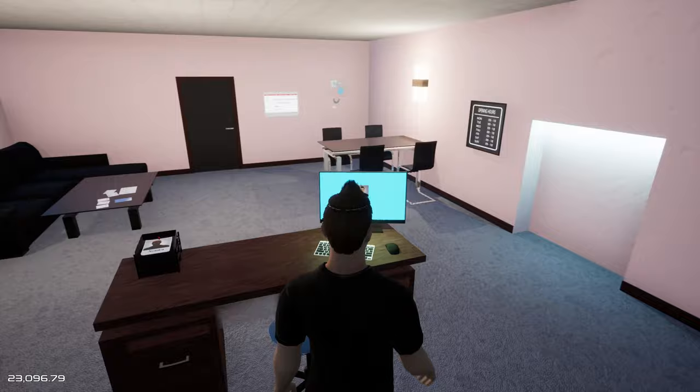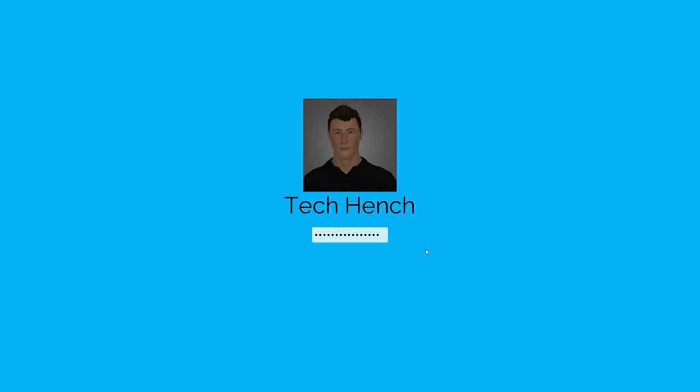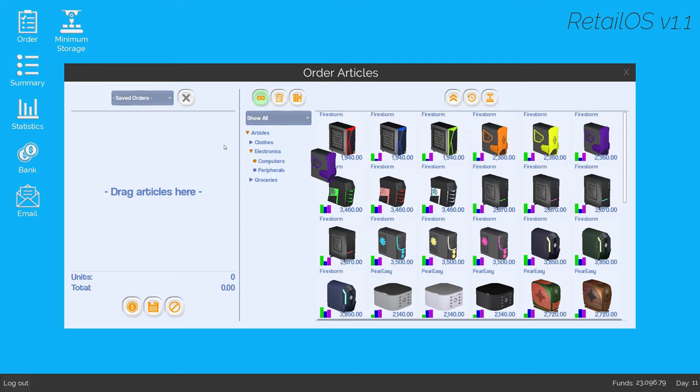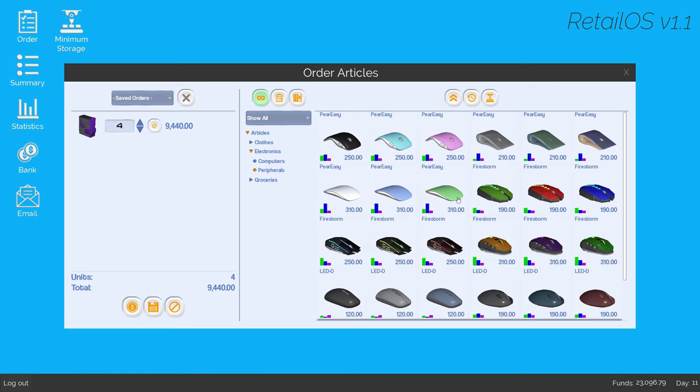So, let's restock our inventory. So, computers, we want four of them. Peripherals, I think we want, I'm going to get 10 of them. Cheap ones, I'm going to get 10 of them as well. So which one was the really expensive one?